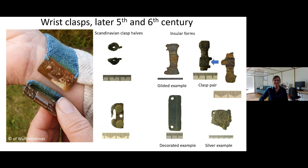Interesting examples that you can see here include a gilded example, and we have 2 potentially matching elements from a single clasp, a hook piece and a catch piece, found just under 10 metres apart. We also have a rare type with parallels from Cognam and West Stow, which is decorated with stamped amulets, and lastly, a silver example. The only clear examples of typical Anglian material culture types in precious metal are 2 silver wrist clasps and 2 fragments of possible silver gusset plates. These are decorative additions to wrist clasps, but separate from the clasps themselves.